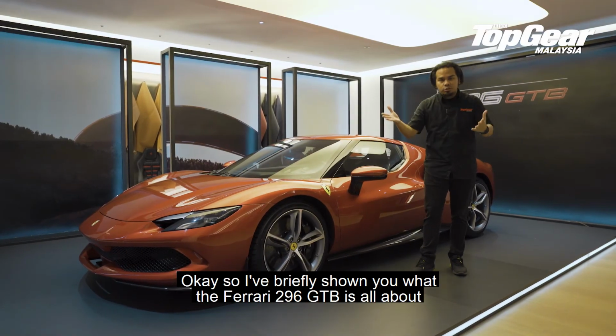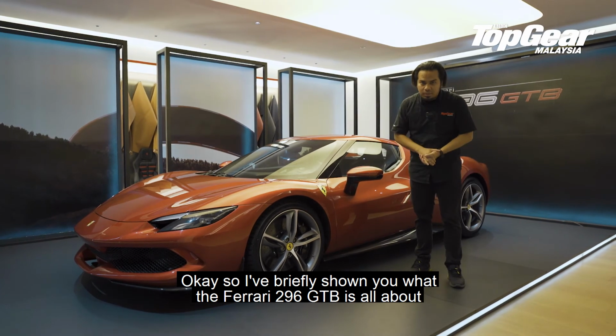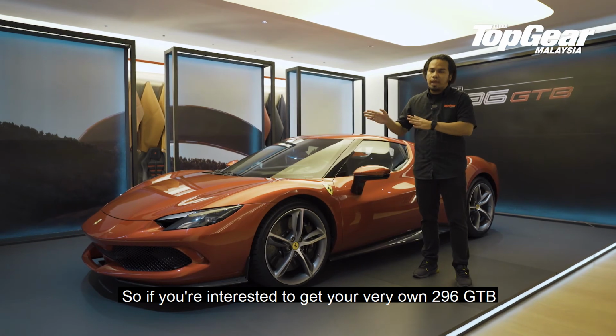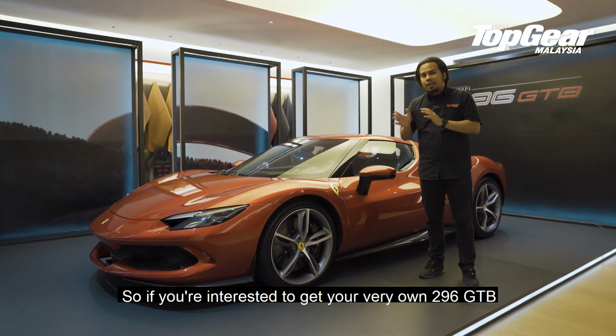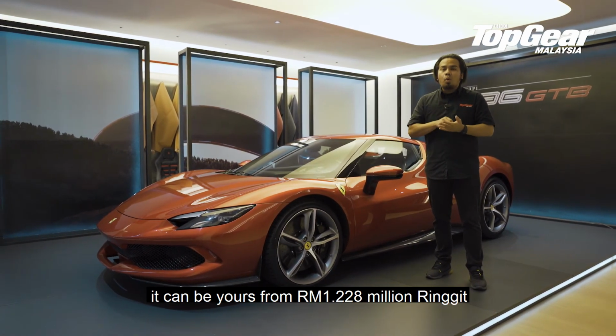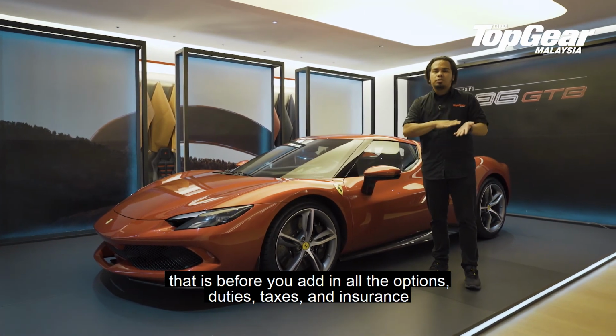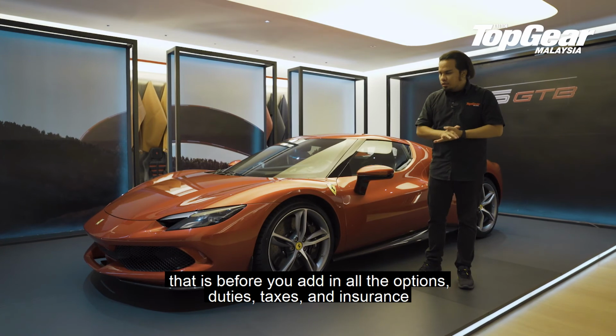Okay, so I've briefly shown you what the Ferrari 296 GTB is all about. Now it's time for the pricing. So if you're interested to get your very own 296 GTB, it can be yours from RM 1.228 million ringgit. That is before you add in all the options, duties, taxes, and insurance.